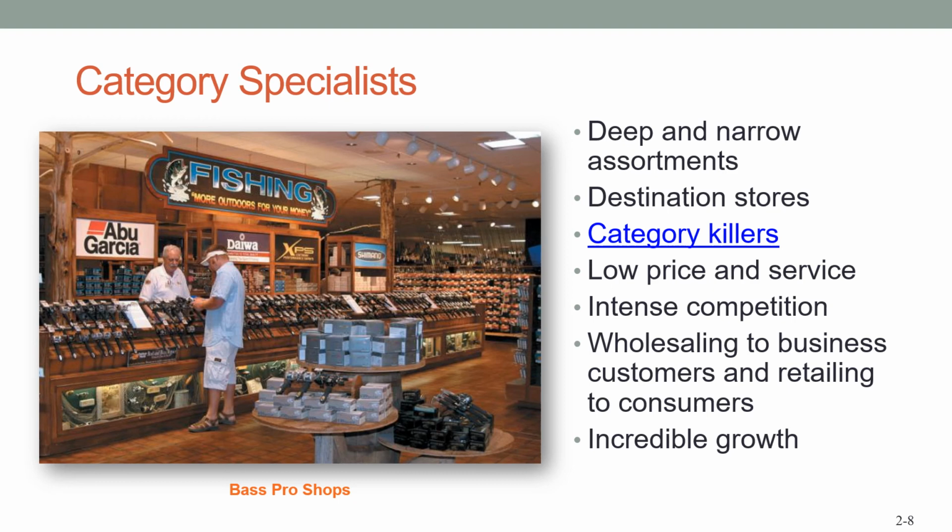Like if you need office supplies, you go to Office Max, Depot, or Staples, right? And category specialists predominantly use a self-service approach, but they do offer assistance to customers. And the assistance that they offer is generally expert level. So if you think about Bass Pro Shops, if you go into the fishing section, that guy knows everything about fishing. If you go into the hunting section, that guy knows everything about hunting. So even though they offer a self-service approach, the folks that they have working in the store are subject matter experts.